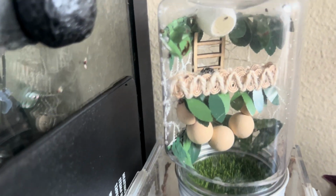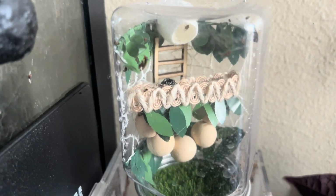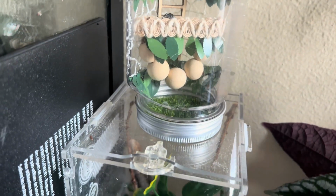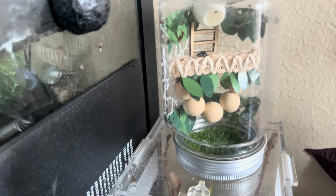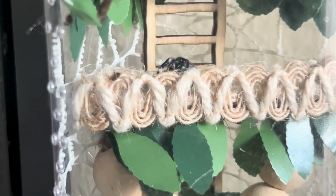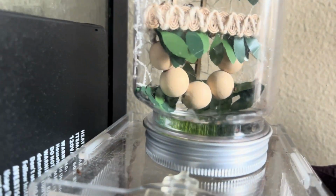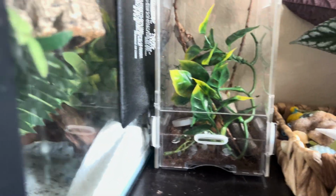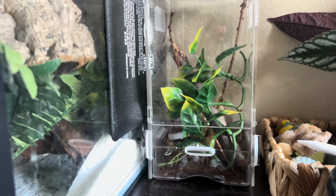Oh my god, she's so cute right there. Are you kidding me? Okay, anyway, this is my jumping spider. He does not, or she, I don't really know how to tell the gender. And I've never seen him use the little bridge before. Like, look how cute his little home is. Moving on is this little baby enclosure. This is a tropical house gecko.